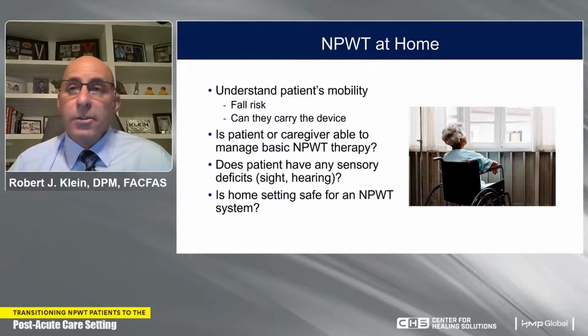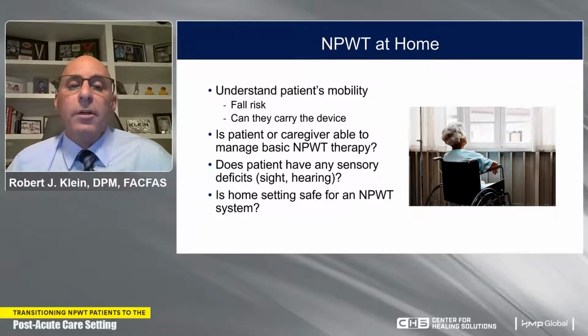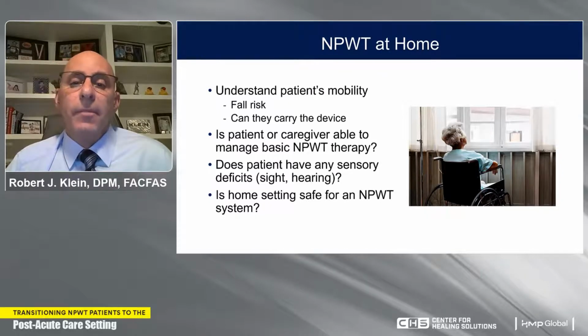As I shared, I have patients who literally live out of their pickup trucks, they live out of their cars, they live at friends' homes, they're homeless. So the home setting has to be safe for a negative pressure wound therapy system. And it also needs to be safe for home health that's going to be coming out to the patient's home. I've had home health agencies that have refused to see patients because their home environment just wasn't safe for them to go out to institute their negative pressure wound therapy system care after they were discharged from the hospital.